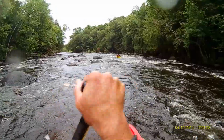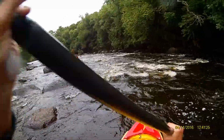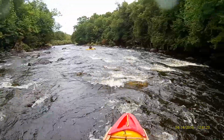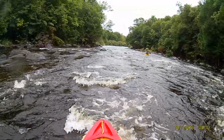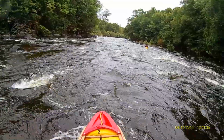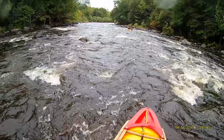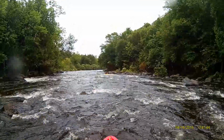This is the lower part of Sherry Rapids, which isn't as significant as the main body of Sherry, but a lot of folks get tripped up here, and I sure have as well. There's a lot of lines. The best line is this right-hand shore. We're kind of central now because you see Brian's already moved towards the right. He's pretty close to the rocks on the right-hand side of the river.